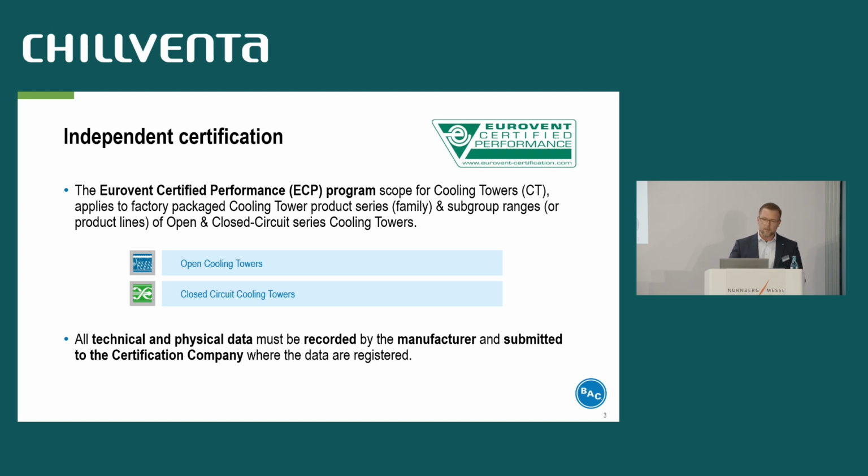Here we talk about an independent certification program for standard factory package cooling tower product lines of open and closed circuit cooling towers. To participate in the program, the manufacturer agrees to record and submit all technical and physical data to the certification company where the data are registered. In addition, the manufacturer must provide rating and selection data. The frame conditions and rules for design and certification are taken from the Cooling Technology Institute from the United States.